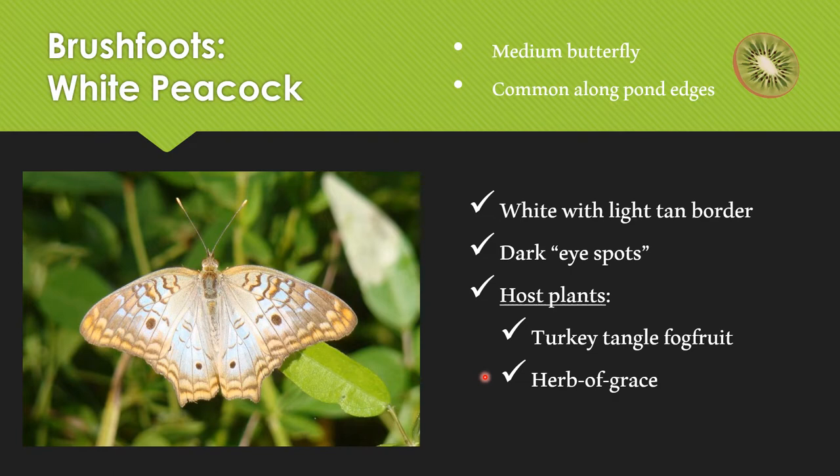It is a low-growing succulent type of plant that has small white flowers. Its other host plant, the turkey tangle fog fruit, is really common growing in lawns. Some people consider it a lawn weed, although it is a native host plant for the white peacock butterfly. And you can see for the appearance of the white peacock, it is mostly white with tan borders. And these darker eye spots scattered around the wings. And those could be the inspiration for calling this a white peacock butterfly, if those dark spots reminded somebody of the spots at the top of a peacock's feather.